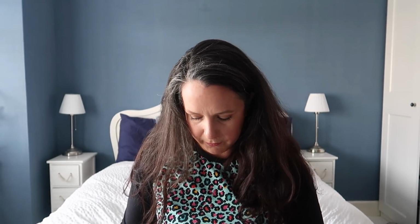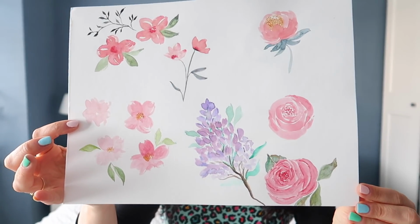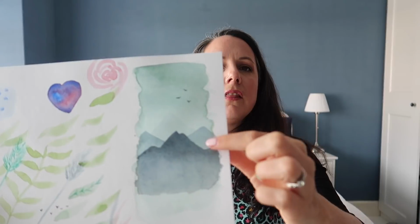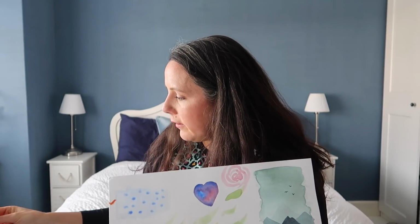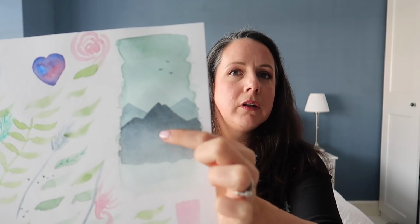I thought I would just show you some of the painting I've done. As I said, I am no expert, very much just starting out, but here are some of the fun flowers that I've been doing. And I did this one, actually, from a Skillshare class as well by Sharon Stevens. She does really beautiful watercolor classes on Skillshare as well, so do check her out too.